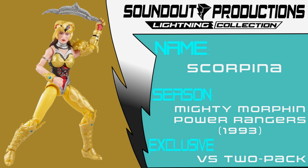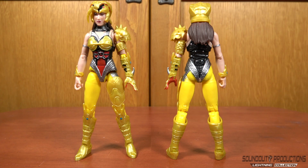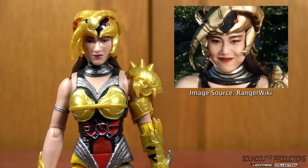The real winner of this set is Scorpina, because outside of some non-posable figures, the only other action figure she's gotten was in the Imaginext line. But Scorpina turned out fantastic. Yeah, you gotta buy a Mighty Morphin Yellow again if you already had her, but hey, this Scorpina's pretty dang awesome. Completely new mold, everything's detailed, wonderful actress likeness. In fact, I'm pretty impressed, because I felt like Rita wasn't quite on spot, but Scorpina here, pretty awesome.